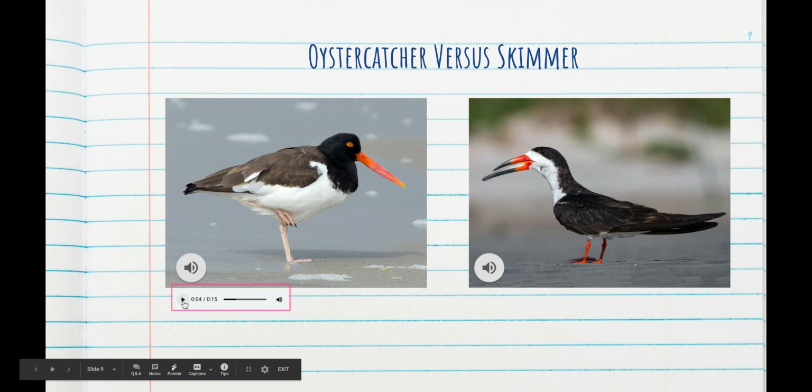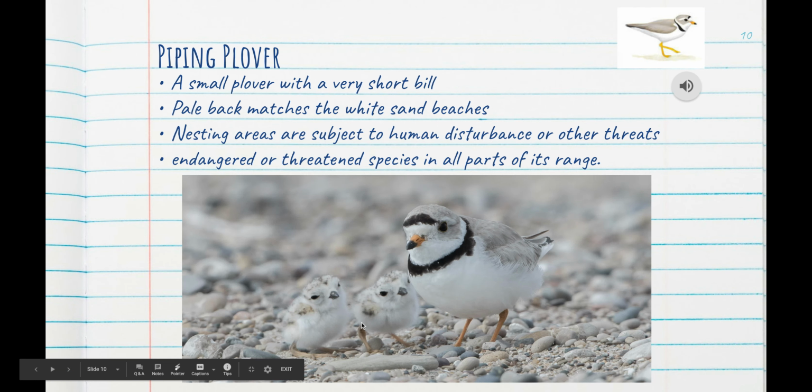So again, they sound really different. It's more of a high-pitched peep, whereas this is just like, I don't even know what that is. Loud. It's loud. All right, so the piping plover, have to talk about them.